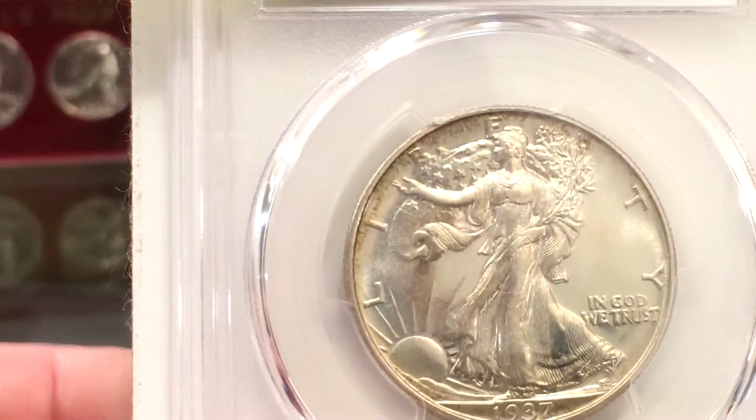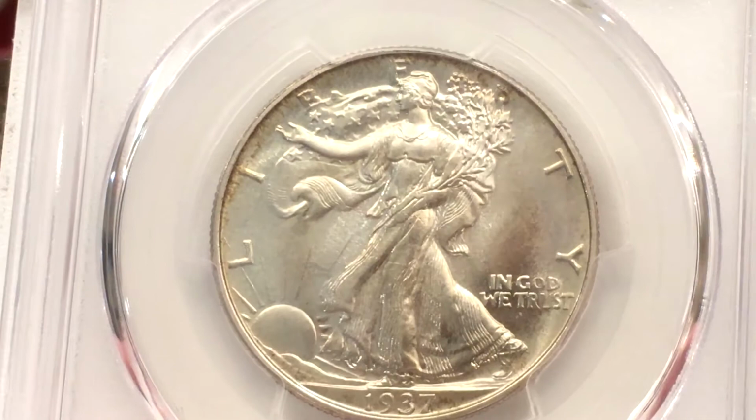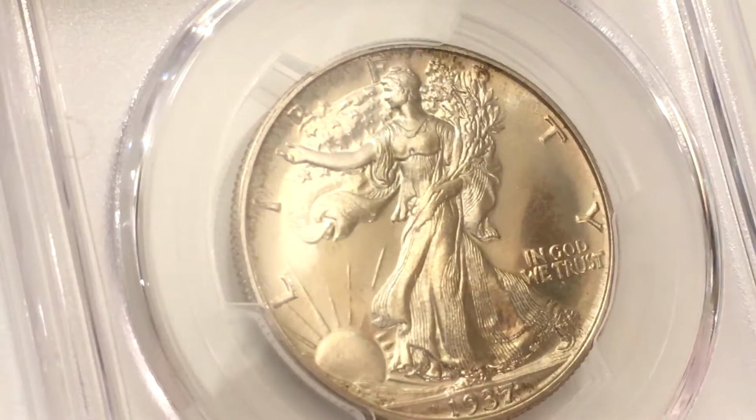All right, I hope you enjoyed that. Let's have a look and see what we've got here. We'll start with the half dollar. Let's see, can you get a good look at that? Pretty nice. See, I told you it's really weak. See down here, you can hardly see. Look at the rays. You can barely see the rays.